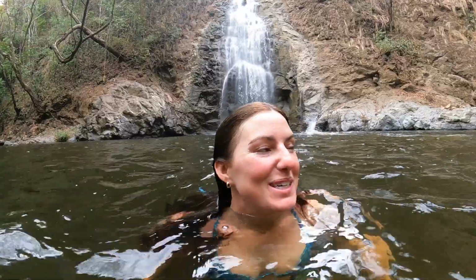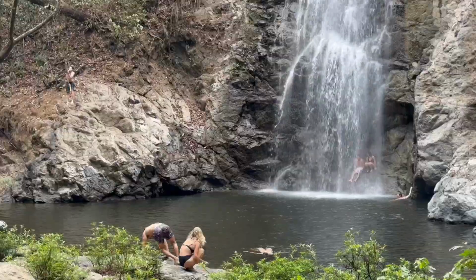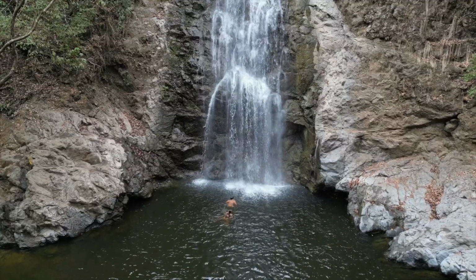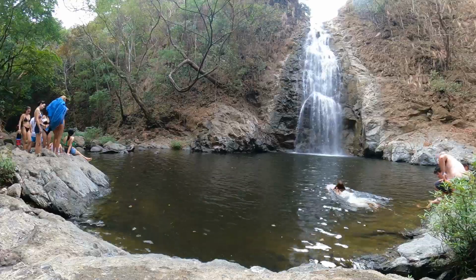Wow, this feels absolutely incredible. I love when you do something hard. Well, the hike wasn't that hard, but the heat was hard today, and then you get this beautiful reward. The water's like this perfect, chilly, you know, not too cold, but just so refreshing. Let's go swim out a little bit by the waterfall and feel the power.